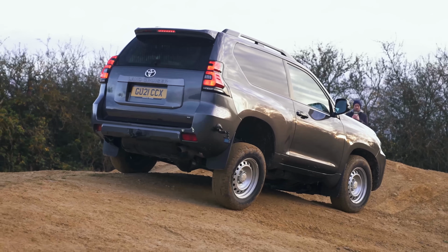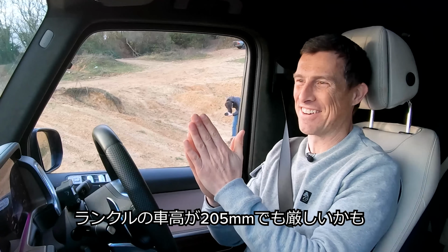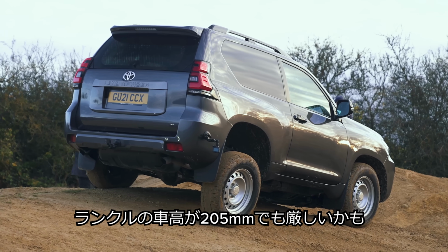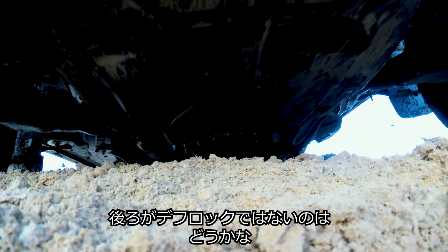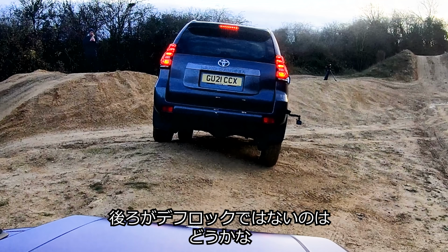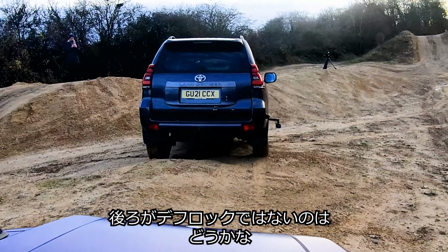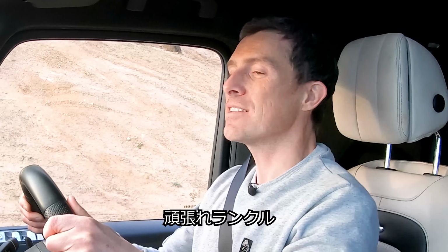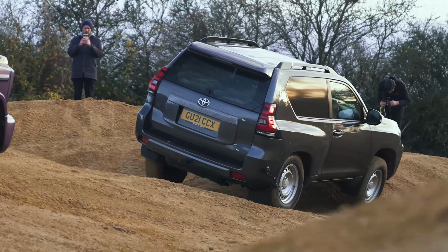Oh dear. This isn't good for the Land Cruiser from the get-go. It's got 205mm ground clearance. Also, its lack of rear locking differential will probably mean it struggles a bit for grip. Come on, Land Cruiser. Cruise the land. I'm getting bored here.